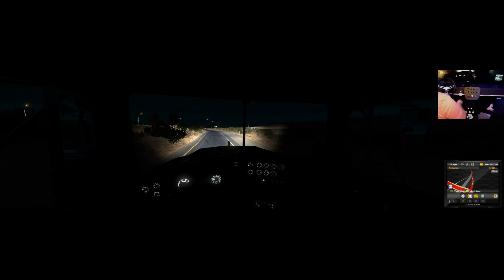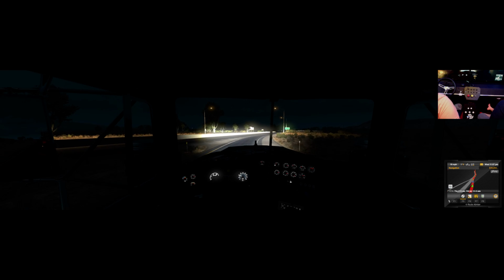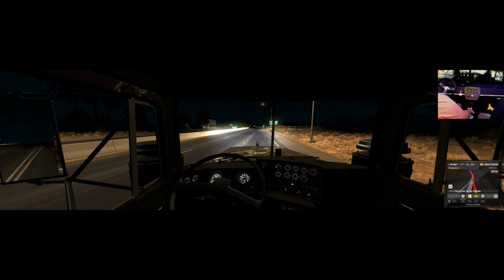Of a hill just trying to get up to it. Oh yeah, better. I don't know why I did that in the first place. That is true. Come on, baby. We're on the big highway, so there's usually a fuel station somewhere. It hasn't gone off yet saying that we need fuel, so I think we're alright right now.